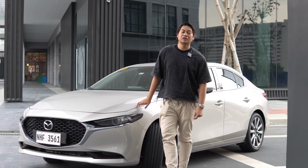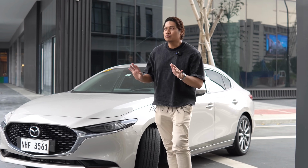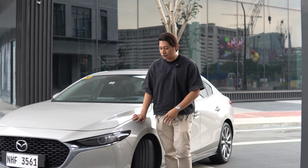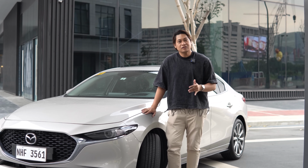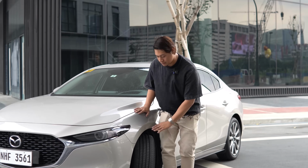But meron akong question. Whenever you hear the word Mazda, what comes to your mind? Is it the Zoom Zoom, rotary engine, or Sky Active? Ang dami, di ba? Pero alam mo, for me, this car gives me a reason why I need to wake up early in the morning and just drive and drive and drive this thing. So, let's deep dive.